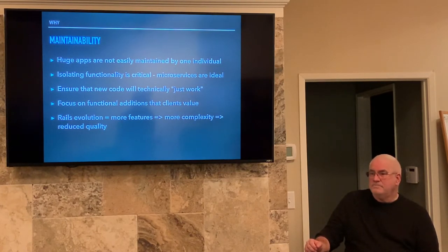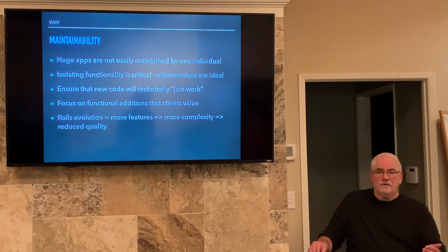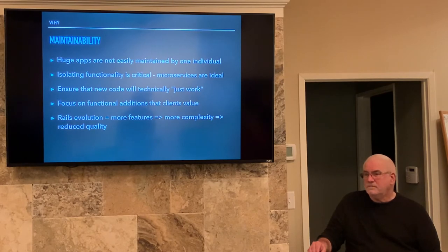I would love to have a team to be able to work with me to help develop that application further, but the larger an application gets, the more you have to have multiple people. The more you have to have multiple people, the more you have to subdivide the responsibilities, and you don't get very far with that because everybody only knows still a small part of the application. You need to be able to isolate functionality, so that you can section it off and replace it with better functionality later on.